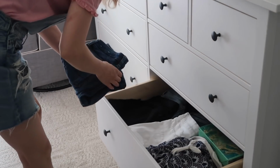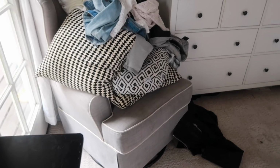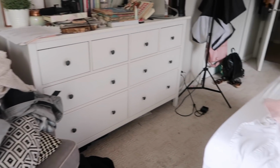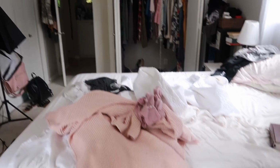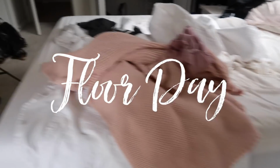Hey happy homemakers, welcome back. Today I'm going to be sharing my Tuesday cleaning routine with you all, which is floors. I'm going to be sweeping, mopping, and vacuuming, showing you how I do that around my other morning chores, and also how I try to keep my toddlers busy so that I can get things done.